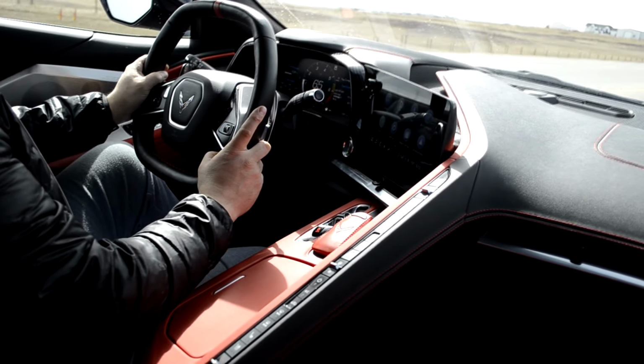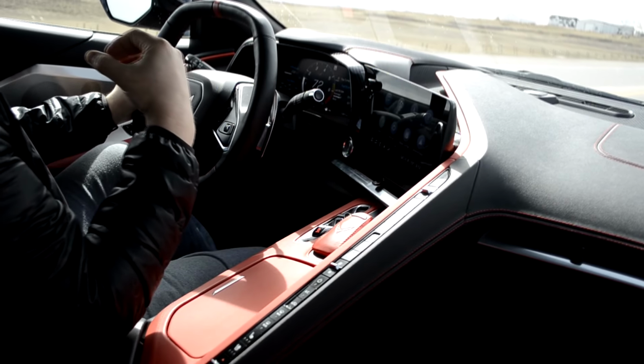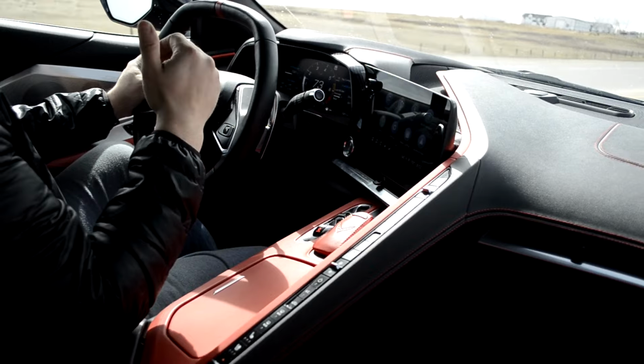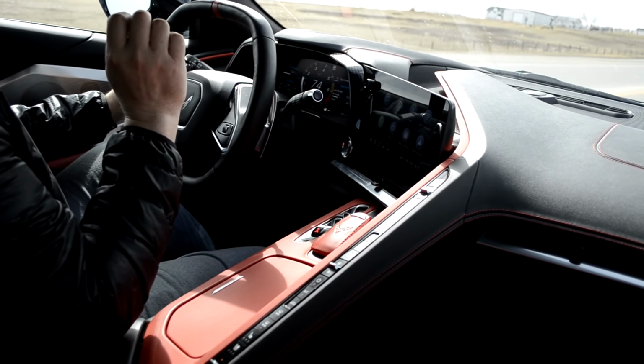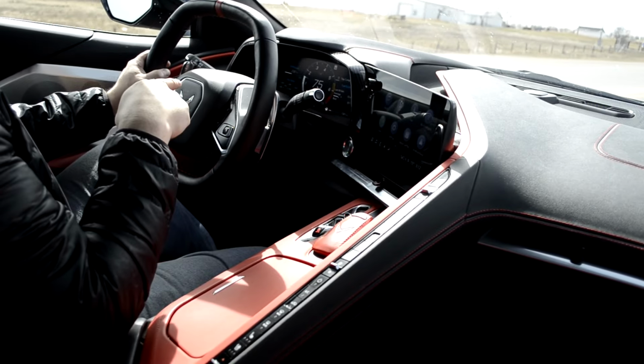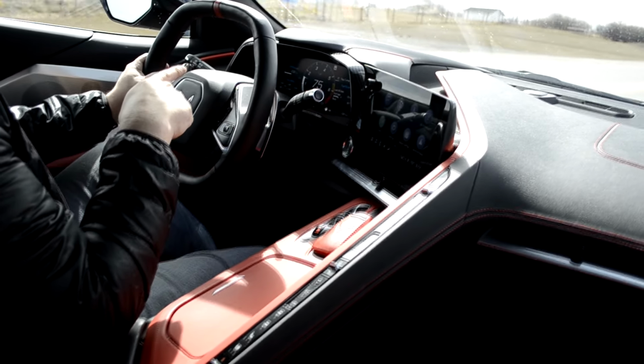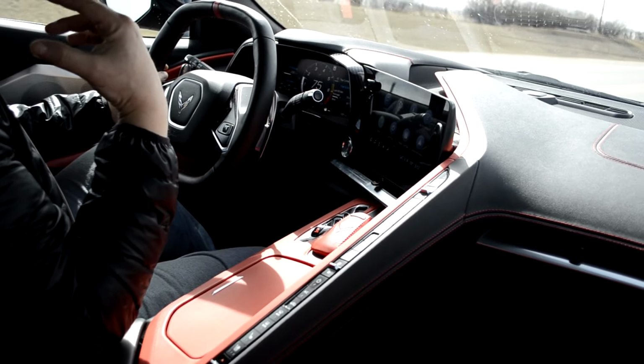There really is no drone with this exhaust. There's none of that annoying reverberating echo in the cabin. The only time I hear anything close to a drone is right now. Right now I'm in four cylinder mode, traveling 75 kilometers an hour, and I'm not sure if I would call this a drone.